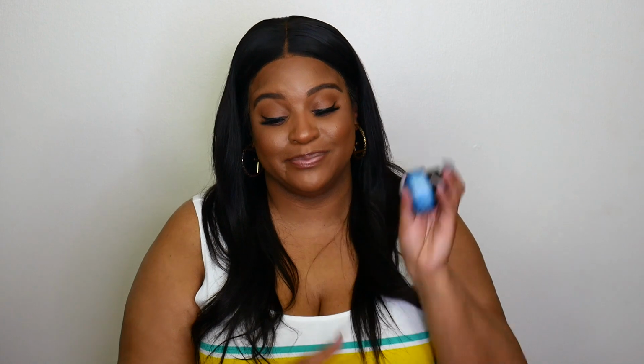But I also feel as though these are formulated for your under eyes. So I kind of go back and forth with whether or not I truly need eye cream. But if I'm going to use an eye cream, this is the one I'm going to use. Everything in that set is a hit. The essence, I do have some other Korean essences that I love so much more.